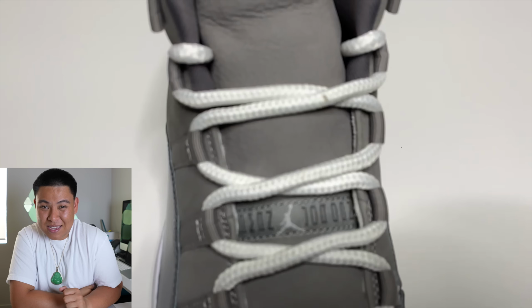And of course, the third spacing with the Jumpman Jordan tag. Who remembers the fakes back in the day? It would say like Jumpman Jockman or some weird stuff. And you gotta tilt the shoe sideways to see it and read it properly.